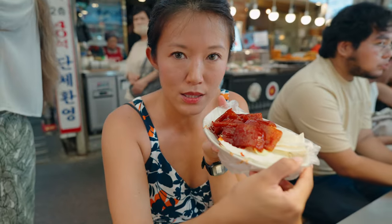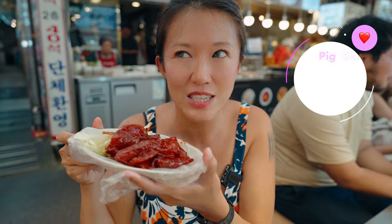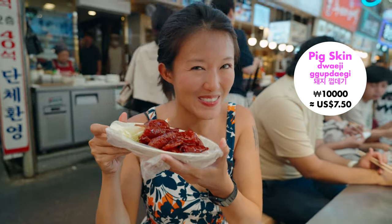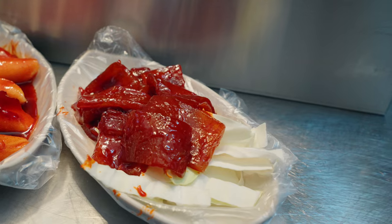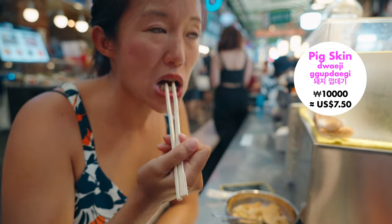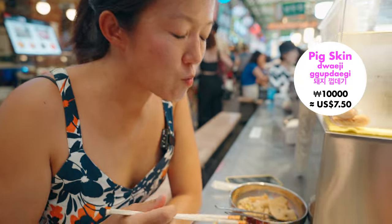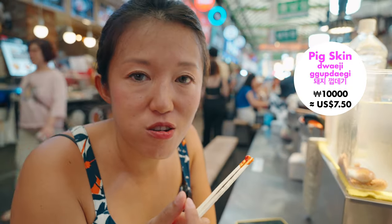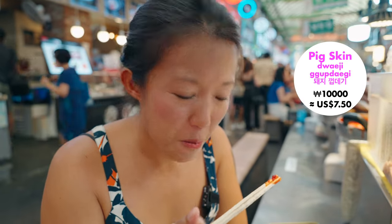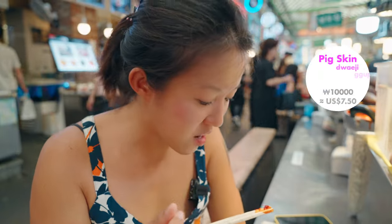Take a guess, what is this? Da-da-da-da-da, pig skin! Cost us 10,000 won for this plate. This should be very good too, very excited. Ooh. I think there's some kind of like red Korean sauce on it. Probably spicy. Let's go. It's got a very thick, porky, broiled flavor. Very nice. The sauce, the gravy has a lot of flavor in it. I like it.